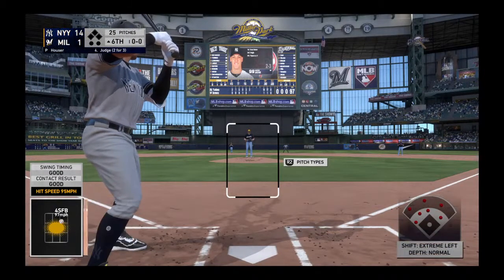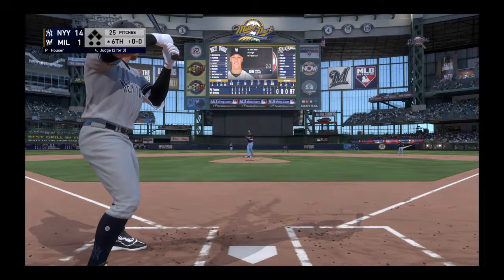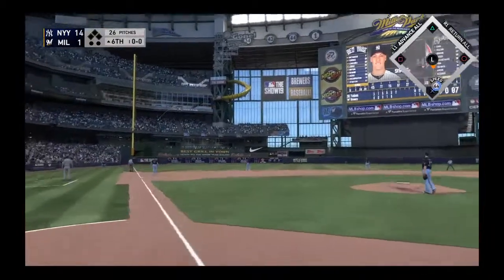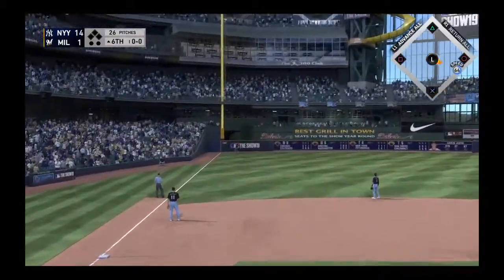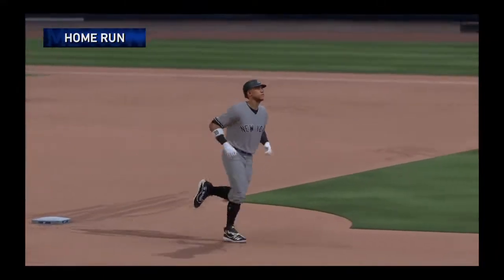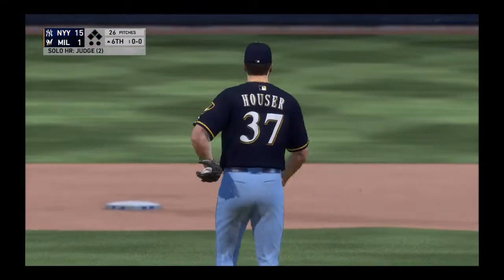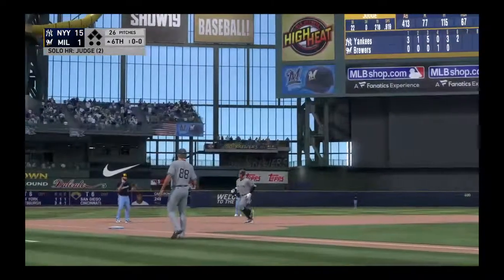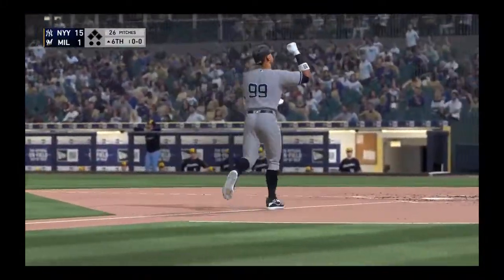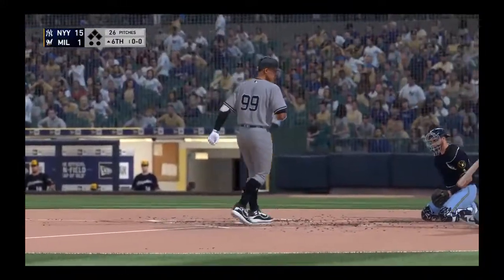Digging in, Aaron Judge. He launched one over the wall back in the opening frame. Now this one's crushed. Left field line. Gone. Back-to-back jacks on back-to-back pitches. A solo home run there for Aaron Judge, his 2nd of the game as they just continue to pour it on here.